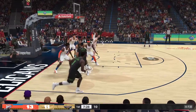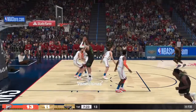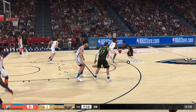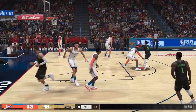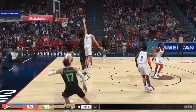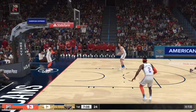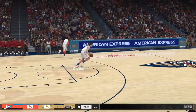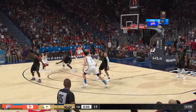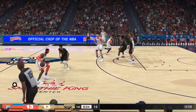Here's McCollum. Pass to Valanciunas. Jones from outside. Another shot. McCollum against Gilgeous Alexander. Here's Jones. That one goes in. Oklahoma City has gone 1 of 2 from three-point land so far. Williams with it. He's picked up by Jones. Pass to Gilgeous Alexander.